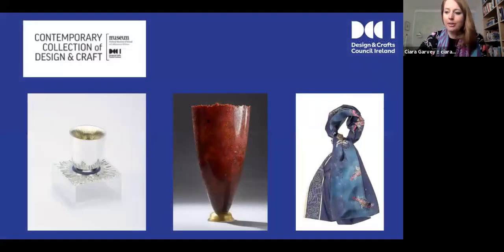Another partnership that we have in place, and one that Portfolio is used very prominently for, is the Contemporary Collection of Design and Craft. This is another joint initiative that we have with the National Museum of Ireland. This was established in 2003. Its aim is to collect contemporary high quality work from Ireland's leading designer makers in order for the National Museum of Ireland to preserve the antiques of the future.